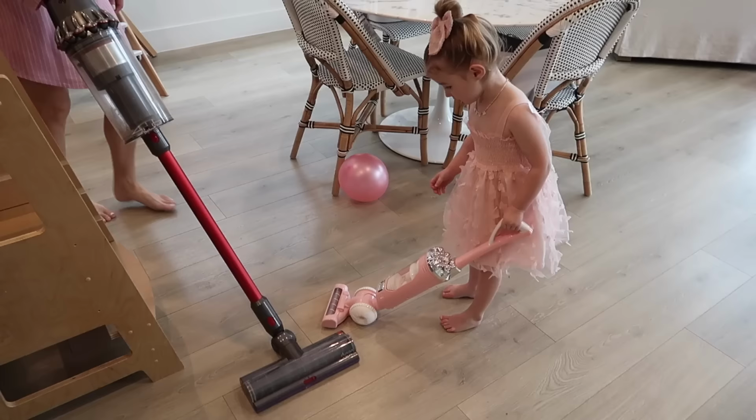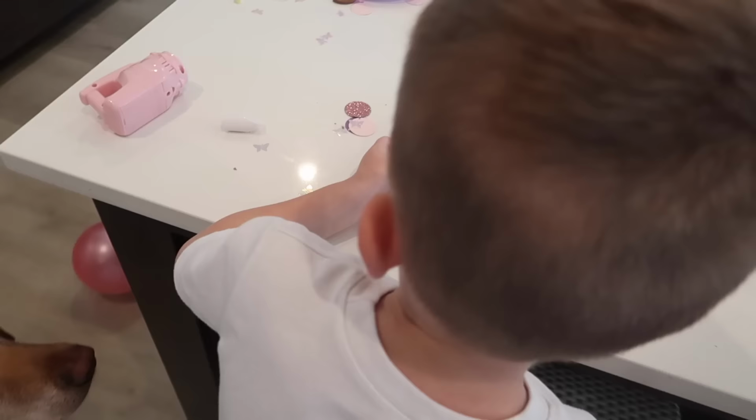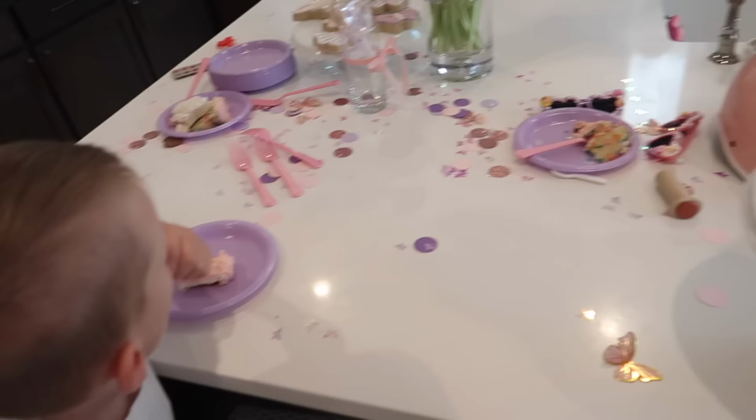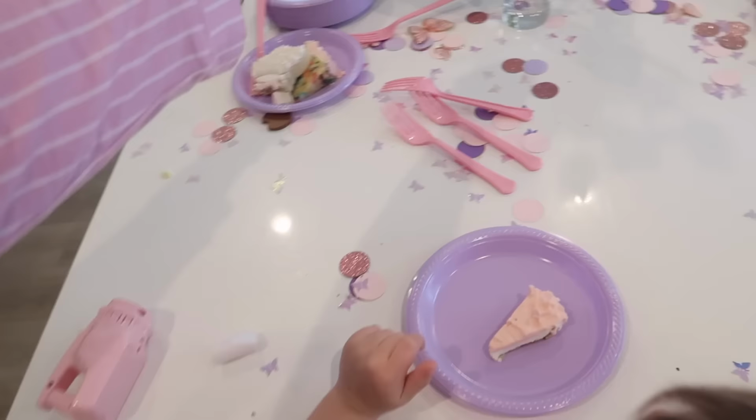These two are very similar and only like the frosting. Are you eating the frosting off your cake? No. No, not at all. Is that good, buddy? Do you want a lollipop? Look. Do you want one? No. No?